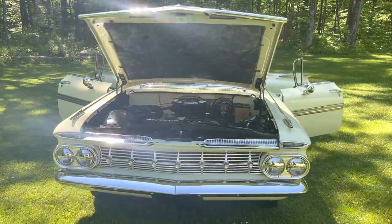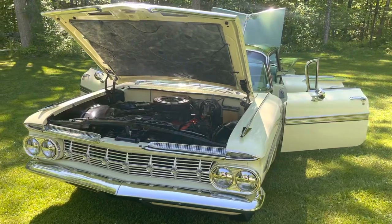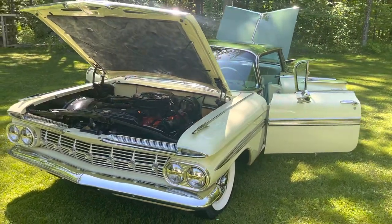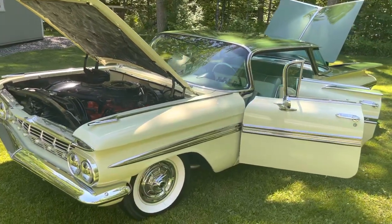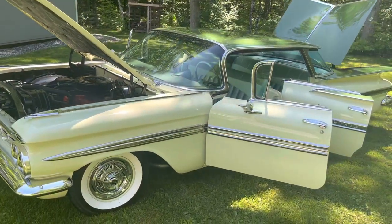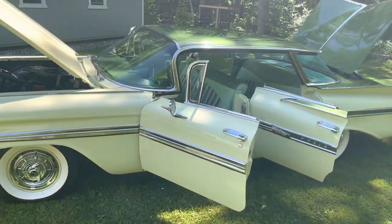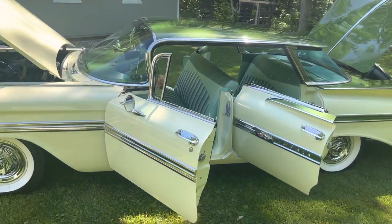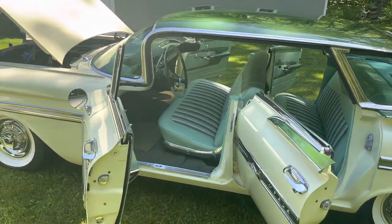This is a 1959 Chevy Impala Sport hardtop sedan, four-door. It had a frame off restoration in 2014. That owner shortly passed away after he finished it. He was restoring it for 10 years. He finished it shortly after that, and then he passed away. It's been 500 miles since the restoration.